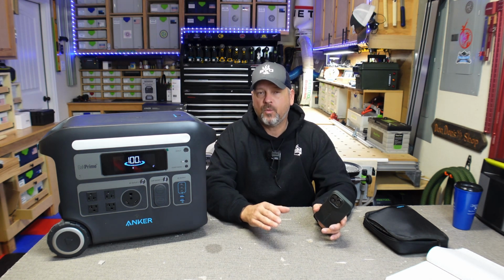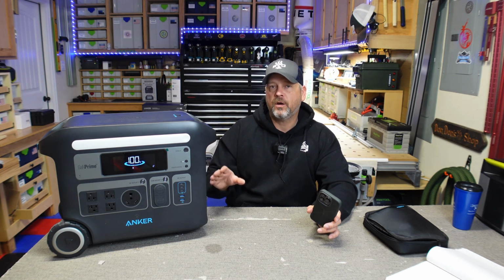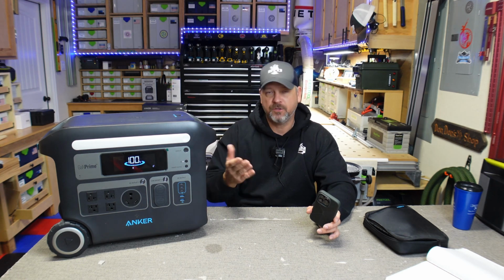So obviously no issues with the inverter, very strong performer. UPS function works great. And by the way, I didn't mention that in the video, the UPS function powers up to 1400 watts. So the UPS function will work on an appliance up to 1400 watts. Anything over that and it's not gonna work. So just keep that in mind.